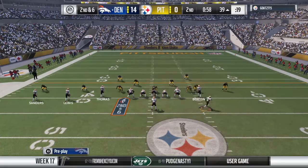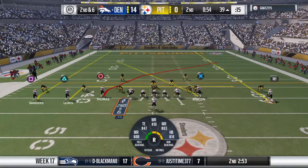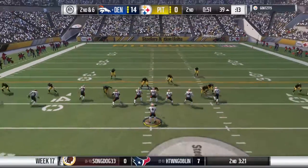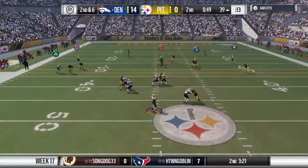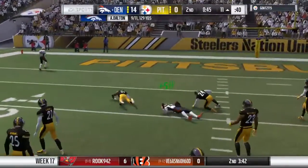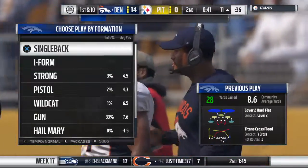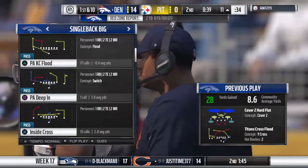And he goes in motion here in the backfield. Dalton throwing on 2nd down. And he finds a man on a crossing route. A really good pickup of 28 yards. Nice completion there for Andy Dalton.